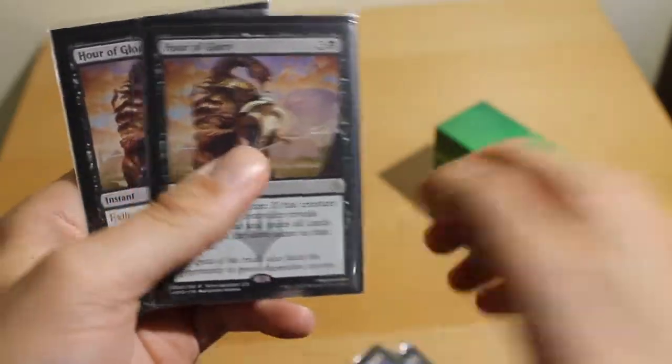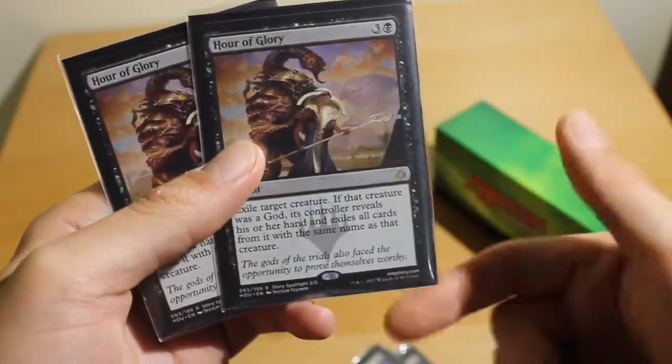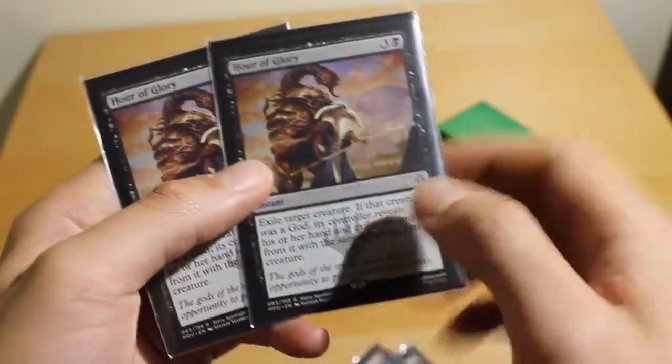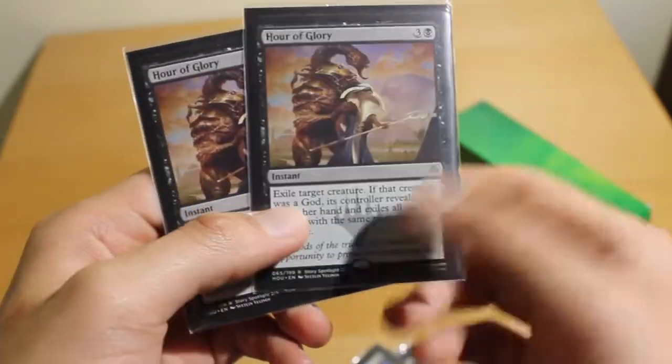And 2 Hour of Glories. Got to finish off with exile effects with all the gods that are around. Scarab Gods, Ronus, Hazarets, even Rekindling Phoenixes. Obviously this is the poor man's Vraska's Contempts, but what can you do? I'm not going to drop all my money on this one challenger deck.